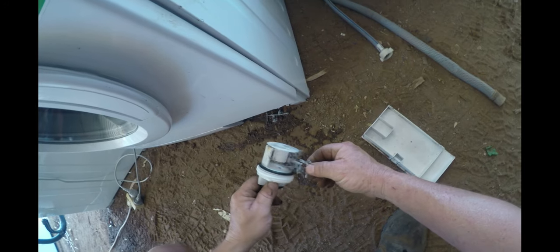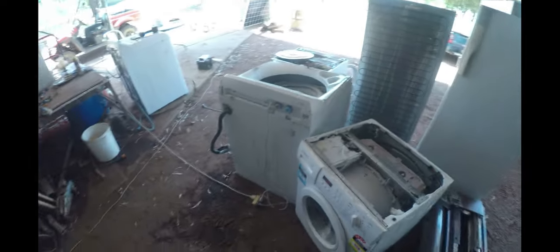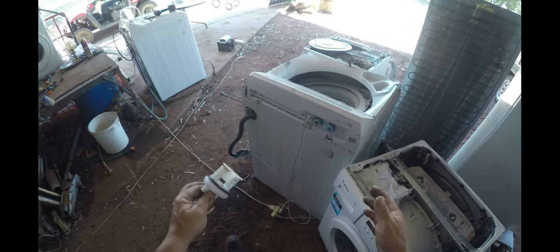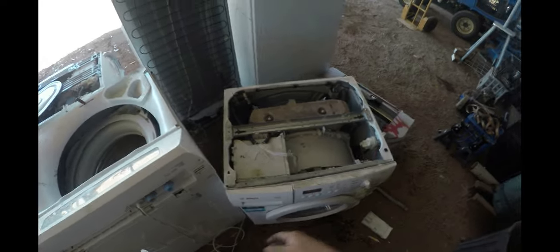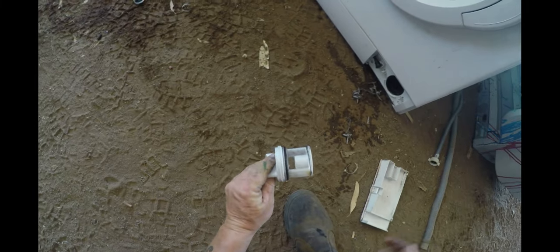I just don't like it when you find that sort of shrapnel in the drain. Trying this one out, the motor seems to be okay in that. I'll see if it's going to be the right size for this one over here. Motors all seem to be okay in these wash machines, so if I can repurpose them. I always check that part there for any coins or anything in there.